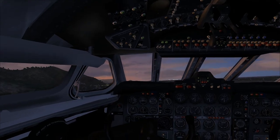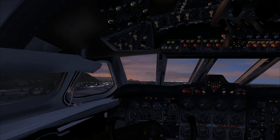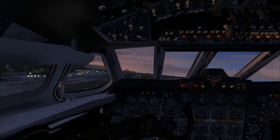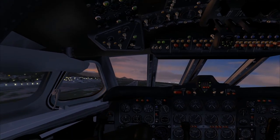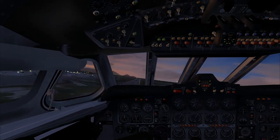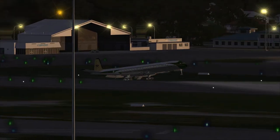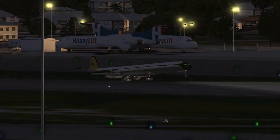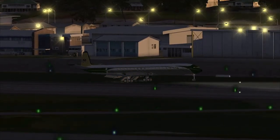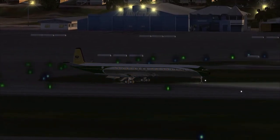Alright. Just coming over the threshold. Oh, too much correction. It'll teach me for not paying attention to what I'm flying when I'm too busy talking to you lot. Alright. Here we come. Oh, don't mind the bad landing, folks. That's not the fault of the model, that's just the fault of my flying. Don't mind that, folks.